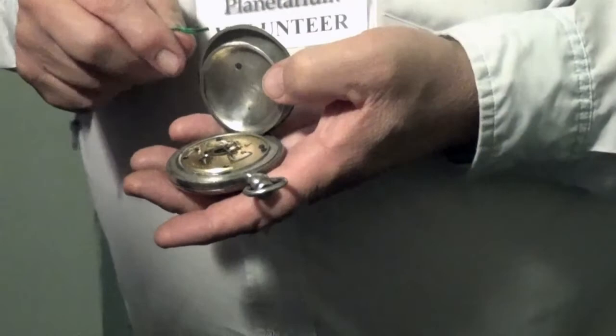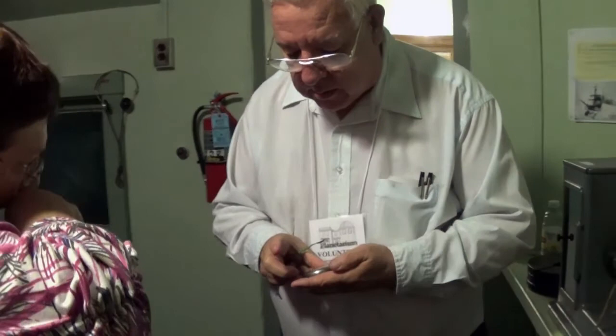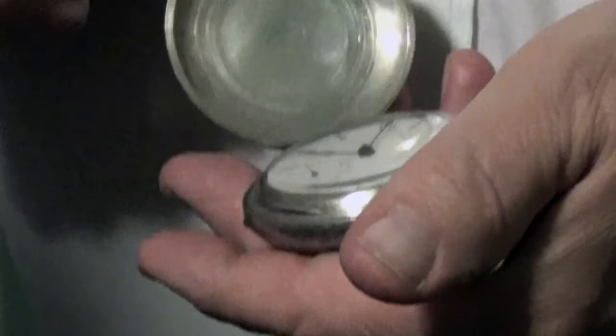And you can see it says Elgin, Illinois here, in the escapement. And in the front, it would look like, gotta get my fingernails here, this. And you could even open the crown and reset your clock. So I've been diddling around with it so much today, it's probably not accurate.